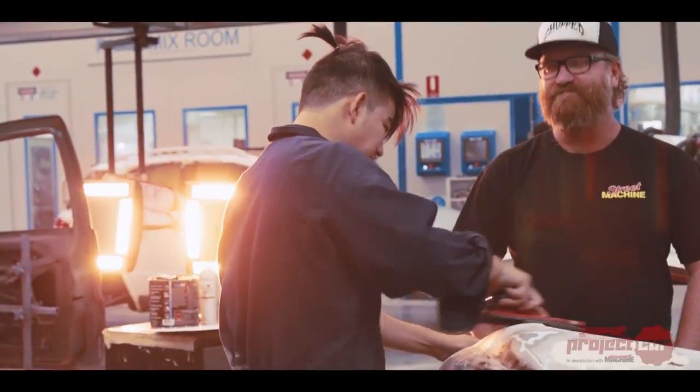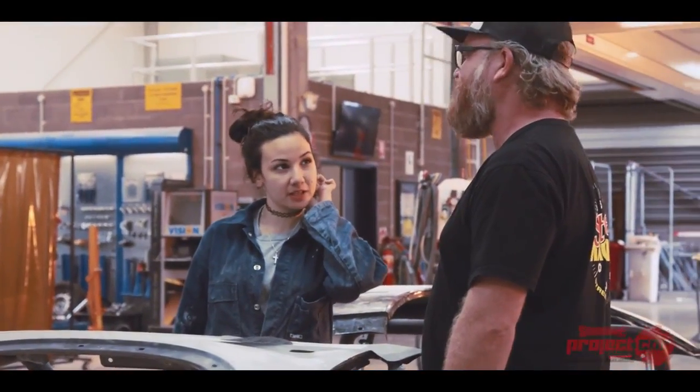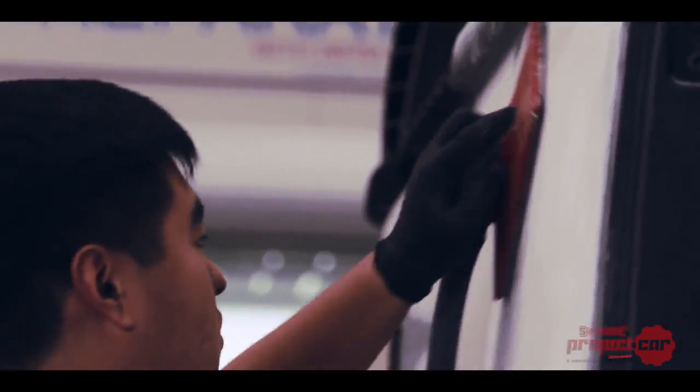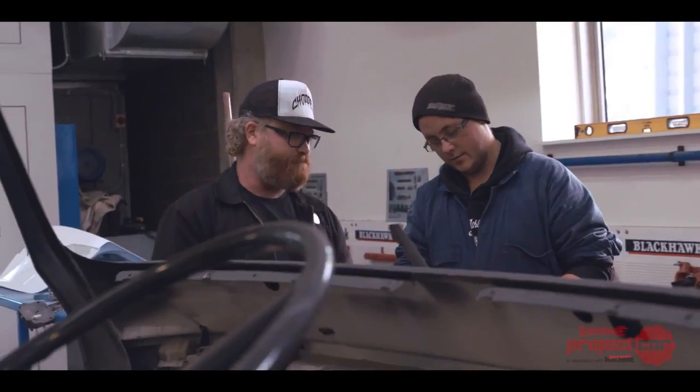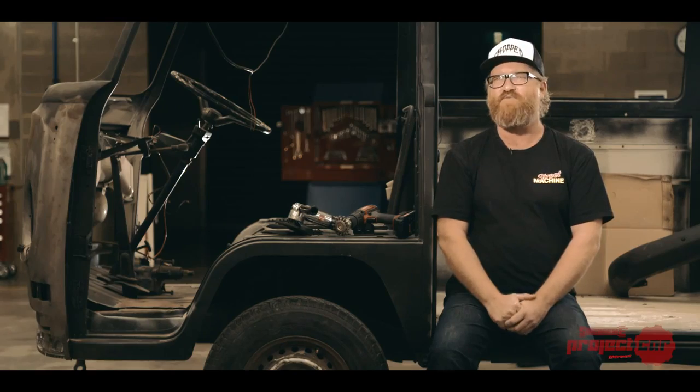To restore a car from this is not something everybody can do. There's a heap of work involved, there's a heap of finesse, and making it look beautiful really is something that you've got to take to the next level, so I think they'll be very proud of it.